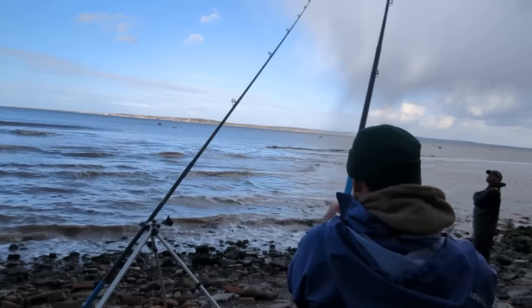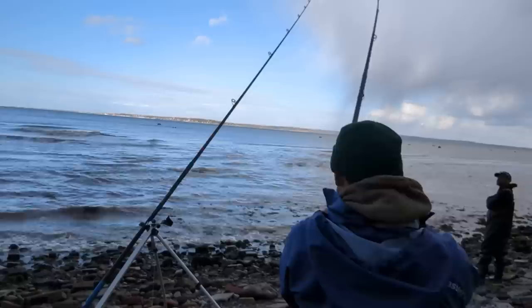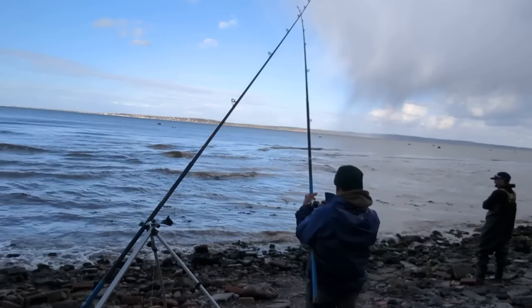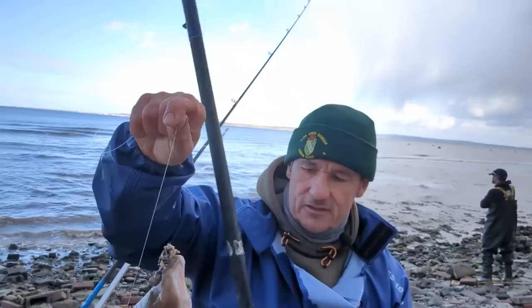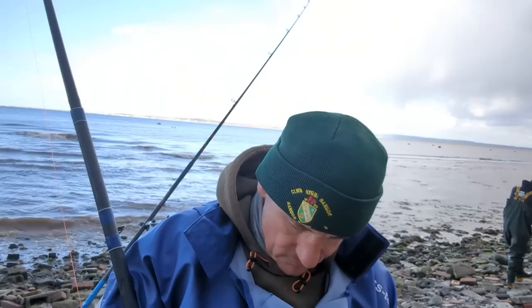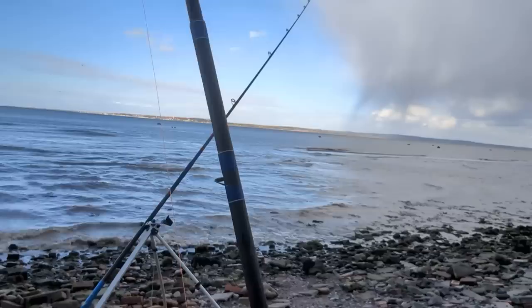Not big. Oh God, it broke now. Second plaice this session, guys. Roughly about the same size as the first one, I think. There we go. Nicely hooked as well, guys. That was on the top hook. Put it in the bucket of water for now, and then get another bait out.